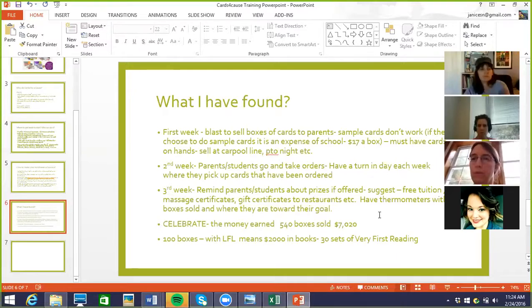So that's one of the important things, is to have a turn-in throughout the time where they can turn it in. And you can have prizes. When I coach different schools about doing it, they could offer free tuition.